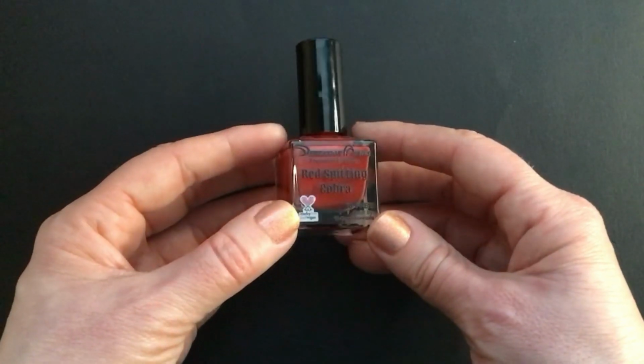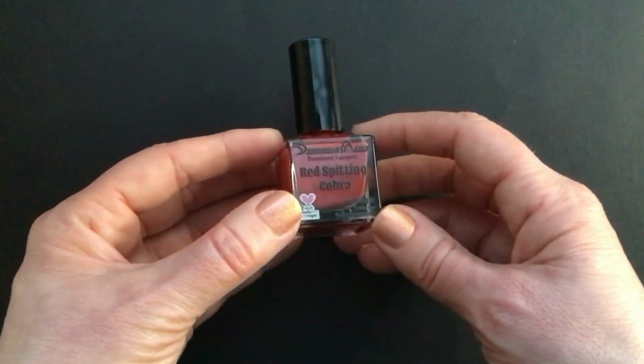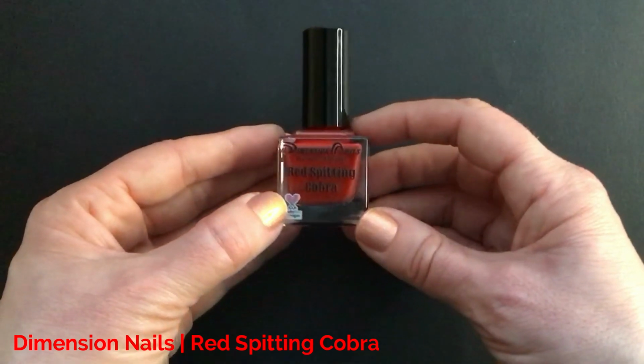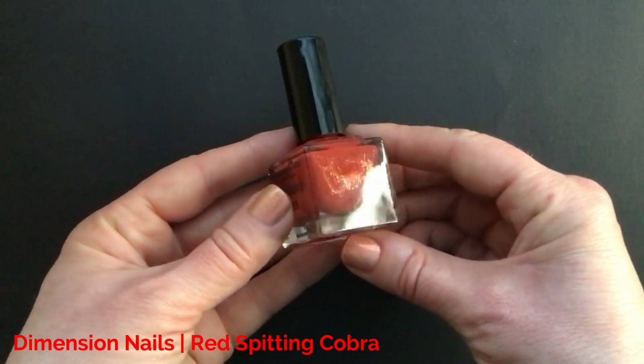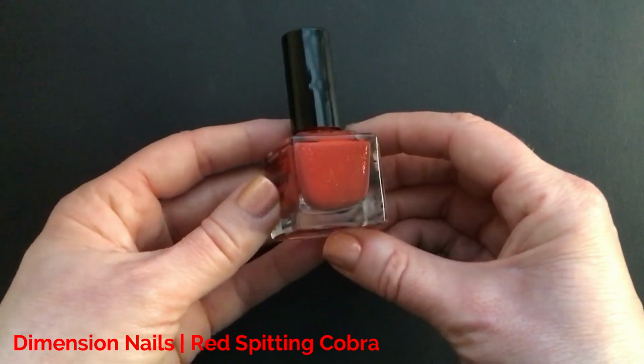This next polish up was actually a de-stash find of mine, and this one is by Dimension Nails, and it's called Red Spitting Cobra. This is actually my first time trying out this brand, and I was incredibly impressed. You can see quite a lot of that shimmer glinting in the light there.